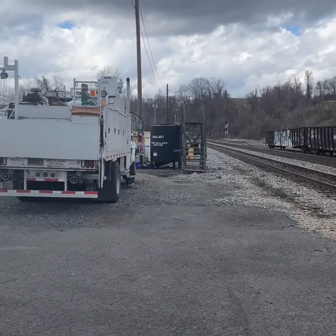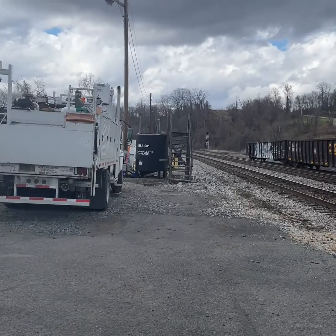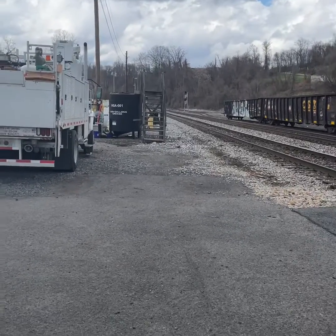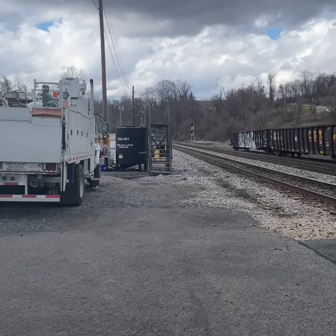All right, we got the CSX QV1619 eastbound mixed freight train, headed towards the AMD Tower, passing me at Glen Elk, heading east on Main 2. Let's check it out. Here we go.